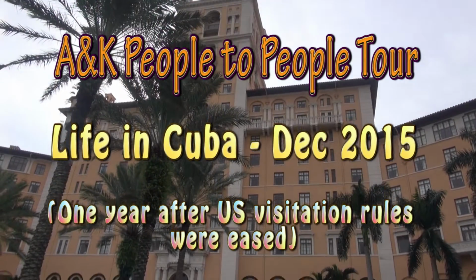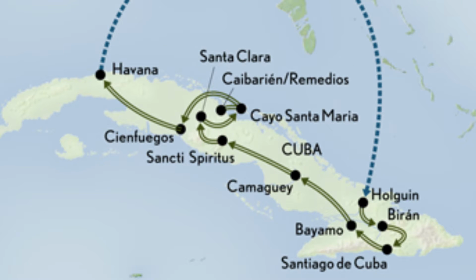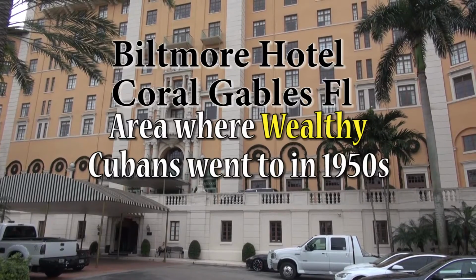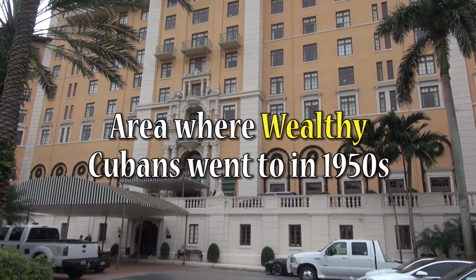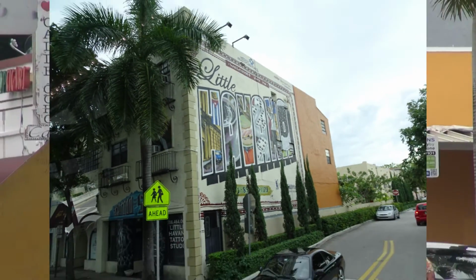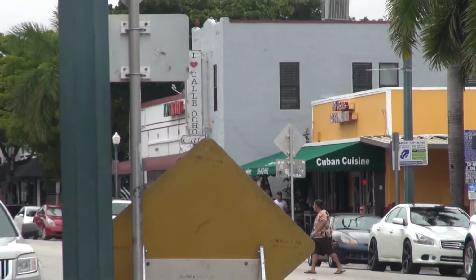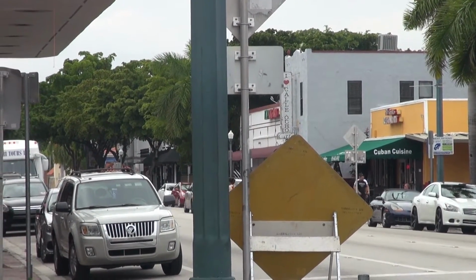Better place to start the third part of a trilogy about life in Cuba than at the hotel that is the model for the Hotel Nacional in Havana. Now we are in Little Havana, where the poor Cubans came in the 60s, 25,000.